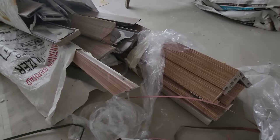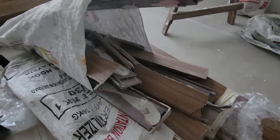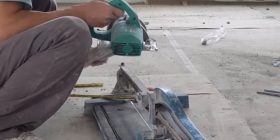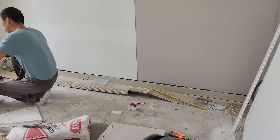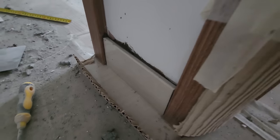Oh yes, we have eventually decided to remove all the vinyl skirtings with the wood design in the living and dining room. Instead, we will be using the exact same HDB tiles to make new skirting to match the flooring and our theme. Next up, we will also be doing away with the wooden laminated door and door frames.